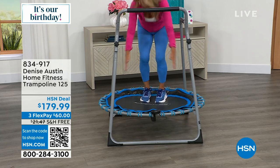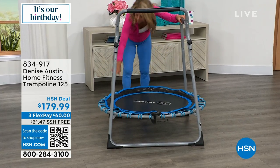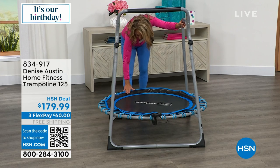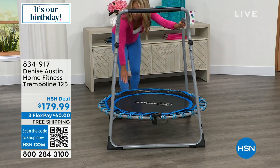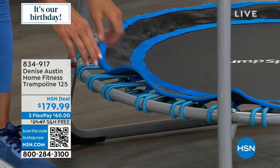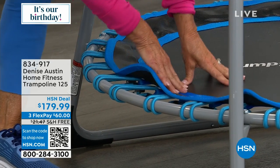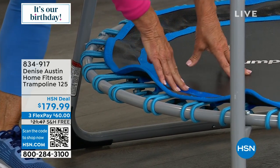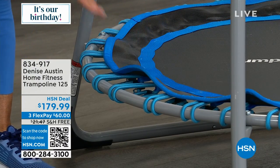And it's wide, and it's well protected. This bed here protects you from getting your foot in it. It's so valuable. And the other thing is the bungee cords. If you've ever gone on springs, it's a tough jump. This is a relaxing, smooth, giving, very soft bounce, and it's so easy on the joints.